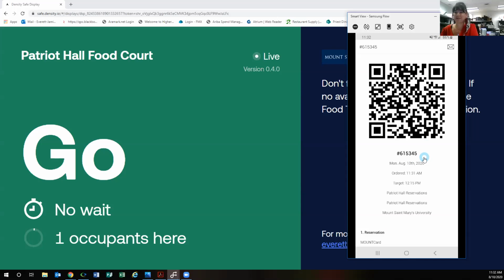Please have that QR code ready when you arrive at Patriot to help keep lines down and whatnot. When you arrive, you're going to scan that QR code. You have 5 minutes before your reservation to show up early and 5 minutes after your reservation. At 6 minutes past your reservation, it will cancel it and you will have to make another one.